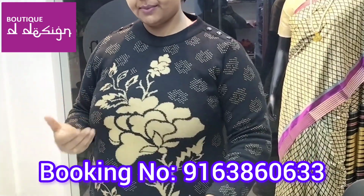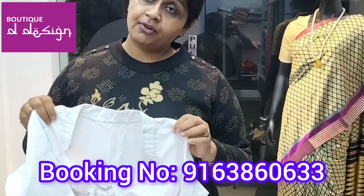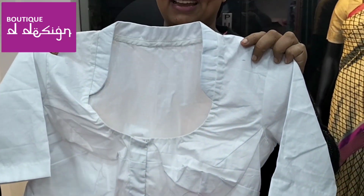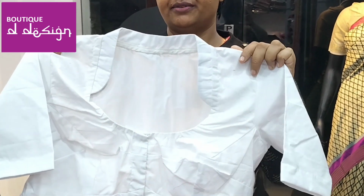So if you require any kind of ladies tailoring, from false pico to designer blouse making, kurti making, lehenga, palazzo, wrapper, whatever it is, you can check it out from Boutique D Design. Phone number 91638-60633.